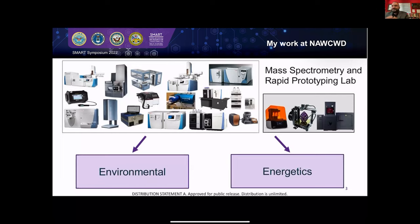But anyway, my research group is split pretty much between environmental projects, primarily PFAS and pyrotechnics, and then also in energetics. So I'm going to pick one of the three main areas that we deal with in energetics.